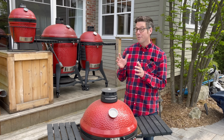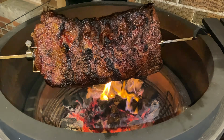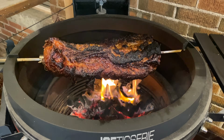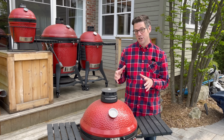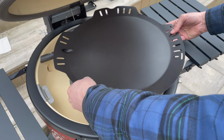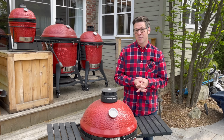I can also use my favorite accessory, the Joe Tisserie, which will not work on the Kamado Joe Pellet Joe just because there's not enough clearance down below. And maybe a few other things if you're just thinking about this is the space. And so at 18 inches, you can fit a fair amount of food in there. But in this particular grill, I found that ceramic insert sits very close to your food and it's hard to balance not overdoing the bottom.